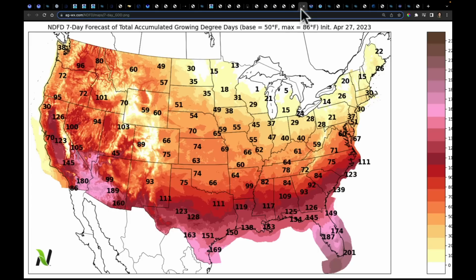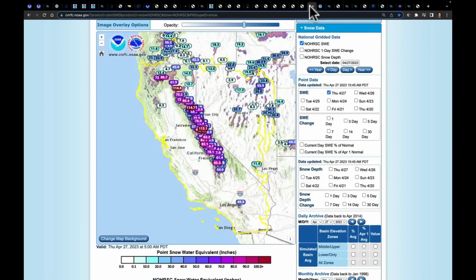And that's why over the next 7 days, we're accumulating a lot of heat units. This is a GDD calculation, base 50, max 86. This is going to be the area that's going to experience the most change, though, after we get past this next week. So thinking about that, remember, we still have a lot of snow on the ground. Right now in the Sierra Nevada, there is between 50 and well over 100 inches of liquid in the snow. We're going to watch a lot of this melt. That's why there's a lot of concern about the flooding issues, which we covered in this morning's report.